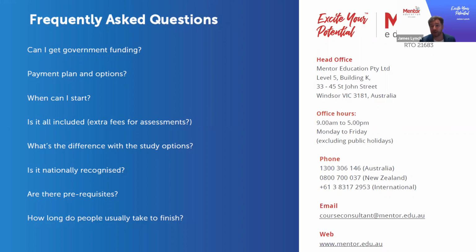Now, you can start at just about any time. What we say is if you can get an enrolment into us through our online enrolment portal, which is designed to be really easy, you'll be up and running in your course within 24 hours. But to be fair, usually the time frame can be a little bit shorter than that as well. Yes, it is all included. So anything and everything from access to your online textbooks to your assessments, everything's included with the enrolment fee itself.